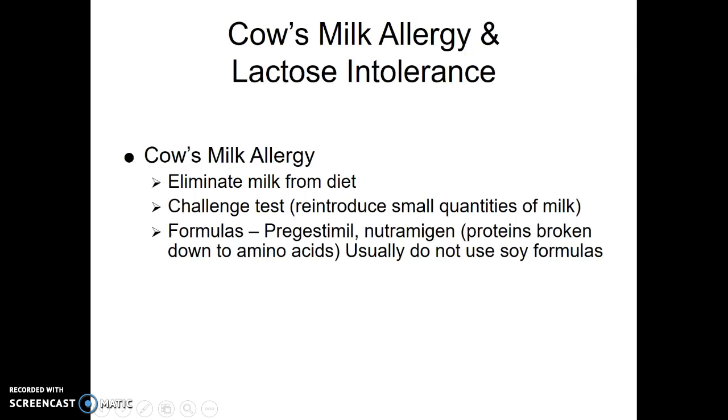we have some where the proteins are broken down into amino acids so they don't have to break them down. Pregestimil and Nutramigen are two examples of that. These are expensive, however. They say that if a child's allergic or has an intolerance to cow's milk, soy is probably not a good option, but I know some pediatricians will try that just because it's so much cheaper than going with the small protein formulas.